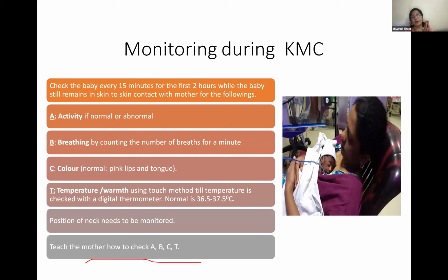So what are you going to monitor? It's very important. Check the baby every 15 minutes for the first 2 hours while the baby is in mother's skin to skin contact for the first time, right? Activity has to be checked. If there is excessive movement, the baby is not comfortable, something has to be adjusted. Mother and baby should be in a comfortable position. The breathing of the baby, right? Mother can see it, the breathing needs to be monitored. Counting has to be done. Color of the baby, immediately the color has to be pink. Temperature, warmth, has to be monitored, and position of the neck needs to be monitored.